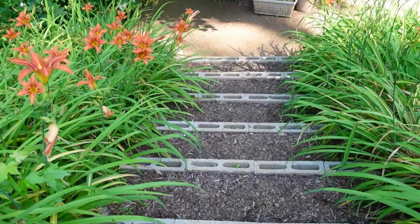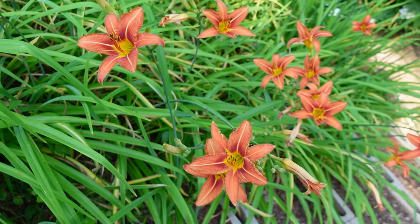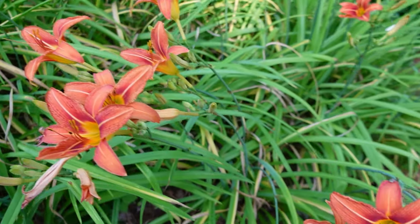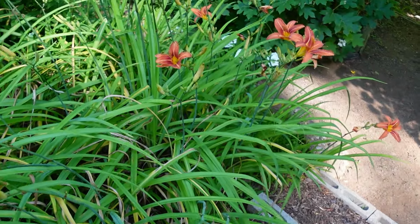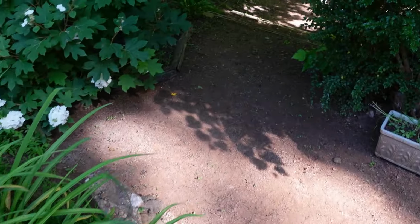Hey guys, so today we will be working in the shade garden area, but first let's check out the daylily show. These daylilies are lining the staircase all the way down to the center of the garden, and they're starting to put on their show, and they look gorgeous.